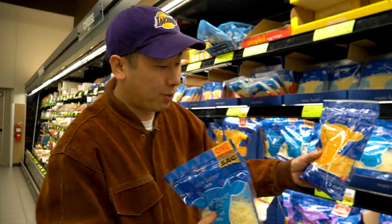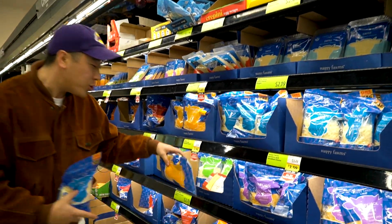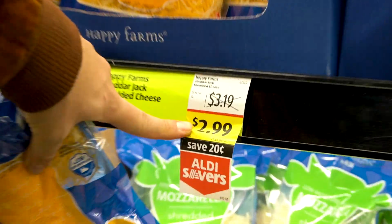Go shop at your local Ollie's. I'll tell you, you won't regret it. Look at these prices, right? I'm talking Yellow Jack, $2.99. Look at that price. So we're in the can section.